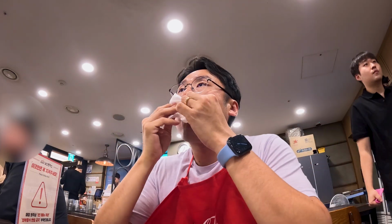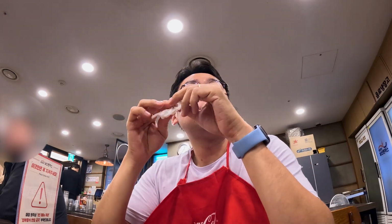Tonkatsu in general is a very common meal in Korea, so if you're ever in Seoul, please give it a try at any of the department stores. They should have an authentic brand in each department store.